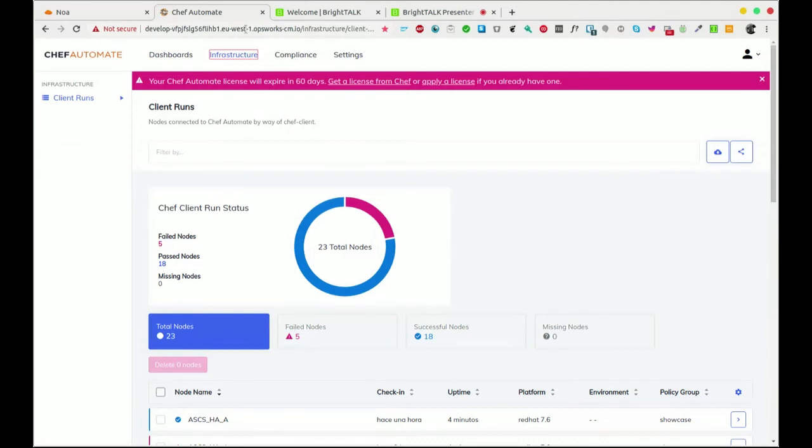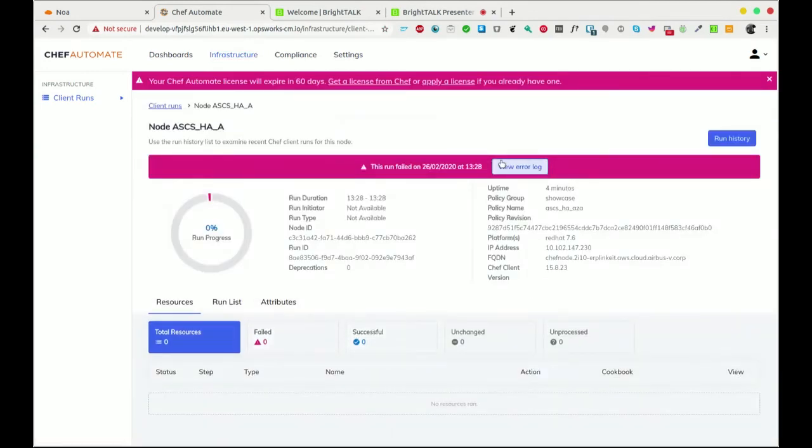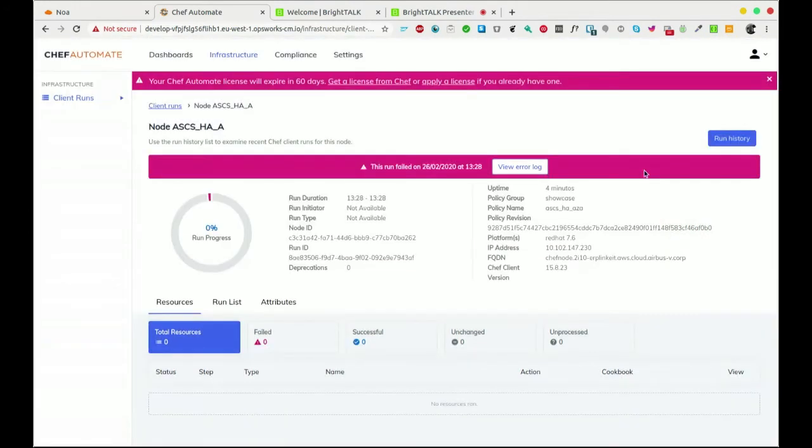Here, this Automate is attached to another AWS account from Linked that we use to create different scenarios for POCs or demos. And here you can see that we have done several deployments for the Red Hat high availability application server. We are working on a solution to automate the orchestration of the high availability for SAP. And here we have a failed system. With this we can check the errors. Why does this software fail? We have an error saying that for some reason the software failed.